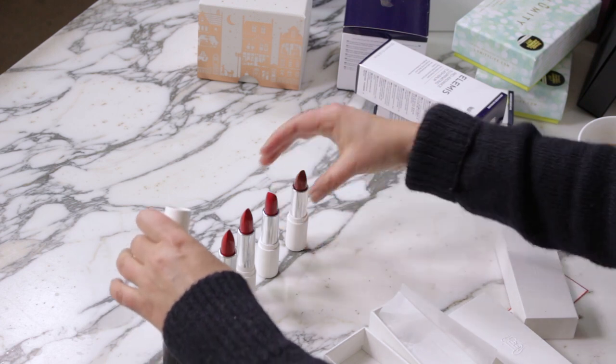Now I'm going to show you these when I speak to one of my friends a bit later. We can try them all on. You can see how different they are in texture and what they look like on someone, and what is a good red for someone and what's not a good red for someone.